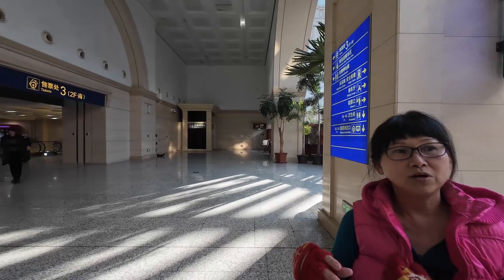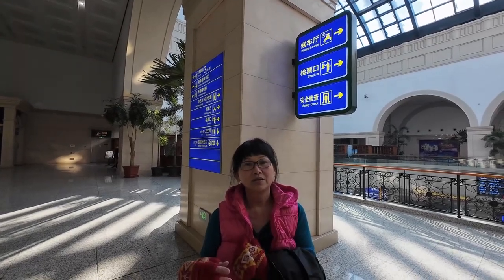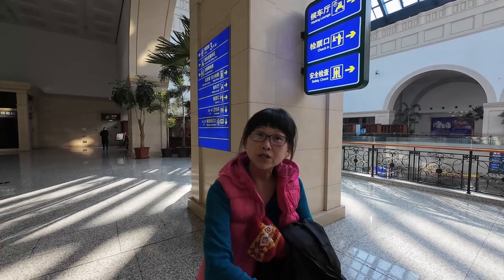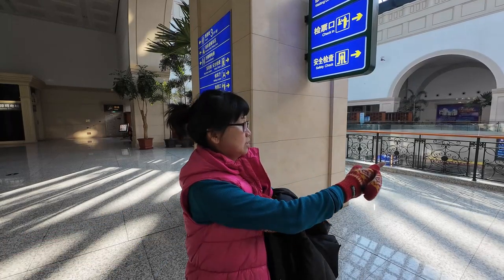For those who don't have China ID, you are using your foreign passport. So you need to come, you take a taxi, they will bring you all the way to the basement area. They drop you off. Then you go through two long escalators, and then you walk up using the escalator to go all the way up to second floor south.